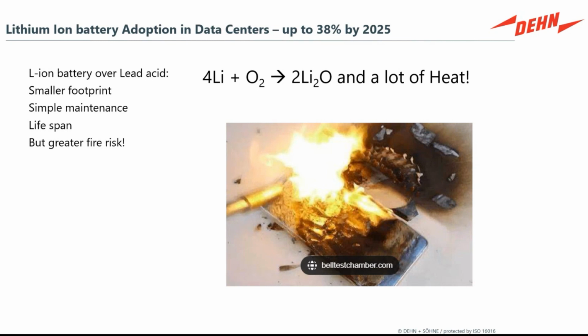But they offer a greater fire risk as well. And the equation is 4 lithiums plus an O2 gives you a couple of dilithium oxides and a lot of heat. And these are just some of the images available online where you can see the experiment where they poke a phone battery. Now imagine that at a scale that's running a data center. And now you have a real issue to address. It's the prevention of fire in a battery system.